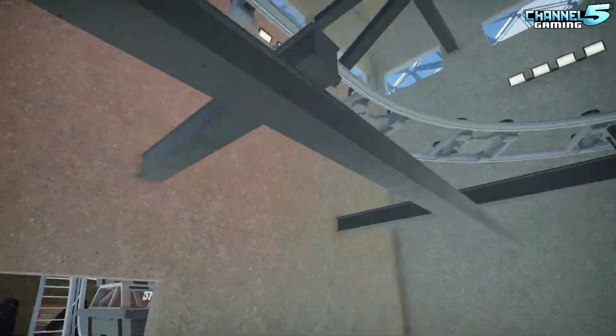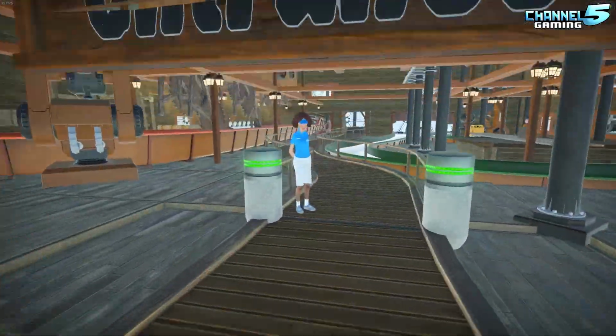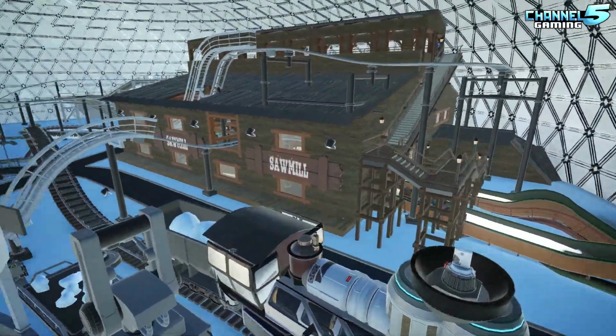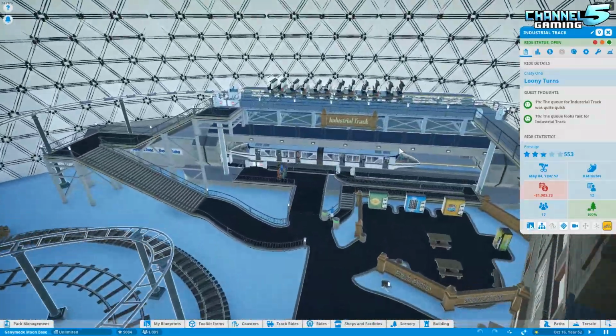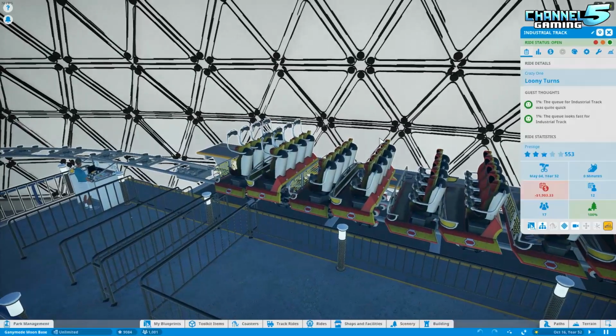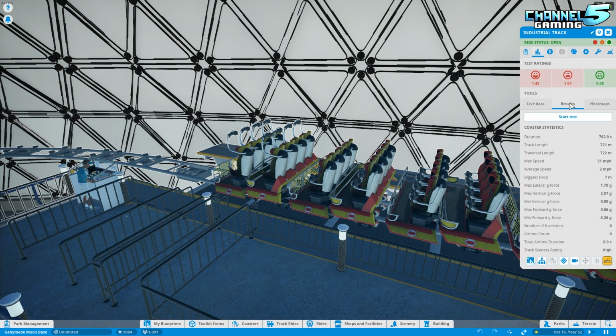Oh, it's a decoration place. Scenery. What the heck? Oh, must be in the sawmill. No? What? This is madness. Madness, I tell you. Oh, it's above the monorail. But there's two coasters. I could have sworn. Oh my god. All right, well, our first coaster, and maybe our last, who knows? The stats are terrible. It's gonna be a very mild ride.